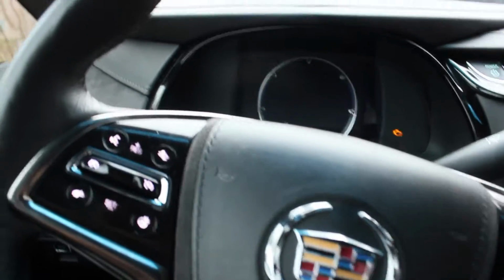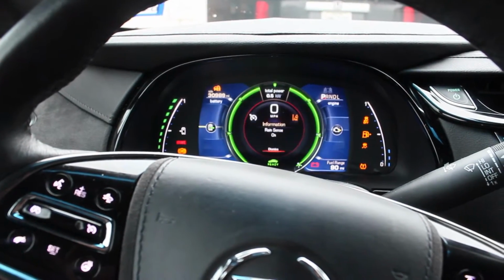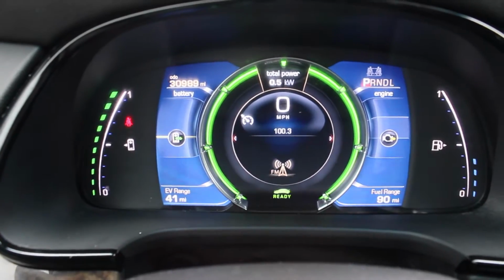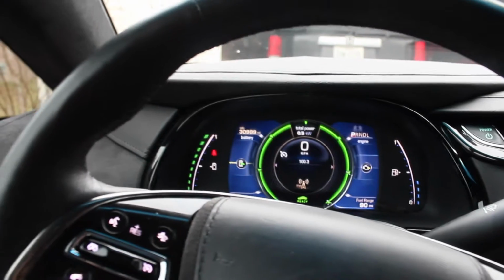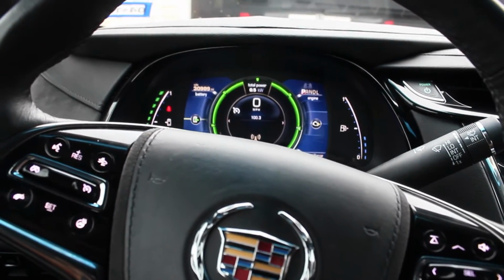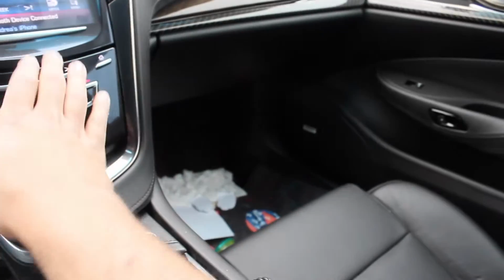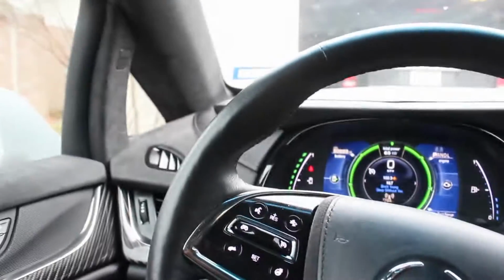But it does have a digital dash, and it gives you lots of cool little things to see. And of course it has all of the normal electronic wizardry. It's got an amazing Bose stereo. Sounds really good. It has some, I'm not sure if it's real or fake carbon fiber. Given the price point of the car, I would hope it was real.